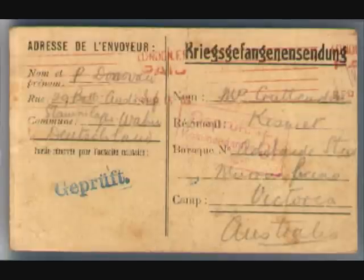Gefoot meant authorized or approved. Oftentimes, German soldiers would stamp this on the letter, saying that they read it and there were no secret messages or notes in the letter.